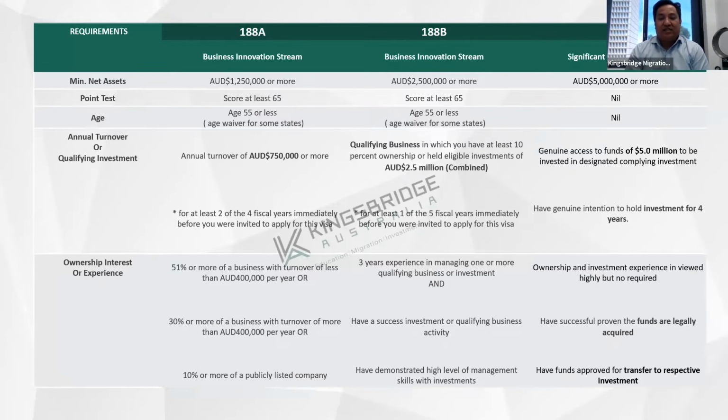Okay. You must have a genuine intention to also hold this investment for 4 years. So this is where a lot of our clients who do their visas offshore and they come onshore and they didn't really understand the state that they want to live in.